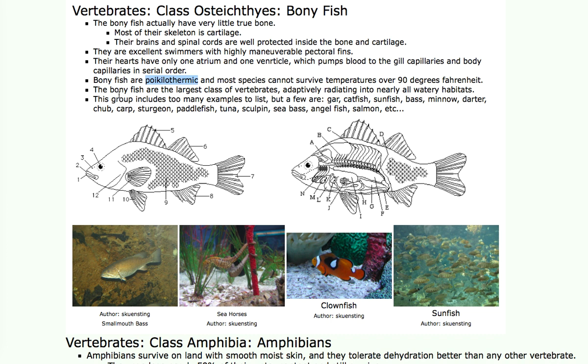And the bony fish are the largest class of vertebrates on Earth, and they live in all watery habitats around the world. The list of species in this group is enormous, from gar, catfish, sunfish, bass, minnows, darters, chub, carp, sturgeon, paddlefish, tuna, sculpin, sea bass, angelfish, salmon, and many more are all in this group. So I've got a few pictures: smallmouth bass, seahorse, clownfish, and sunfish, but it's a tremendous group.